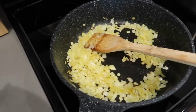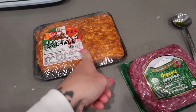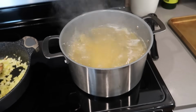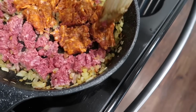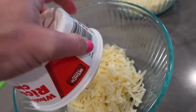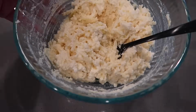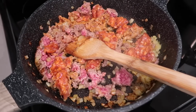These onions are ready, so I'm gonna add in 1/2 of my ground beef and then 1/2 pound of my Italian sausage. And these noodles are going. I turned the heat down to like medium high. Those are boiling for 8 minutes now. All right, I'm gonna brown up the sausage and the ground beef. Got the cheeses and the egg in there. I'm gonna stir this all up. All right, there's that all mixed up. Noodles are still going for another 2.5 minutes.